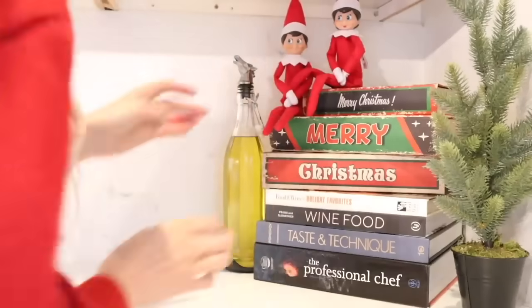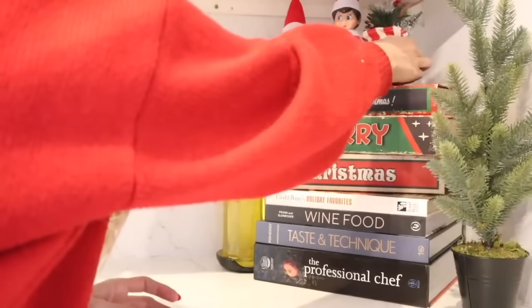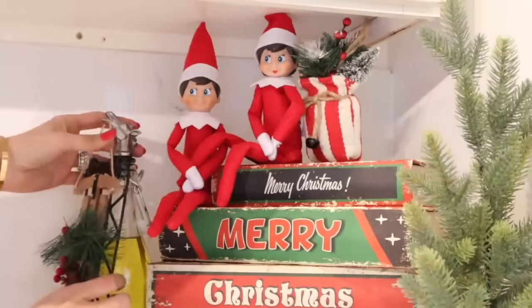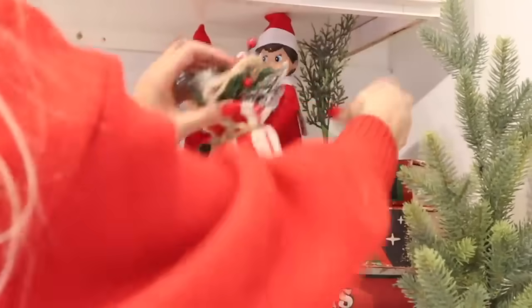One of my favorite things to do when I'm decorating for really any holiday or season is I like to tuck in little cute details. So in this area, instead of just having the boxes and the tree, I'm gonna add a couple little elements just to really warm it up and make it look sweet and wonderful.